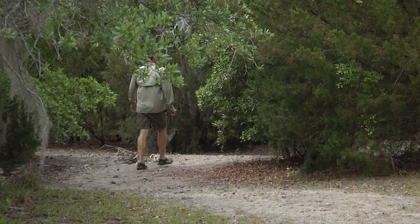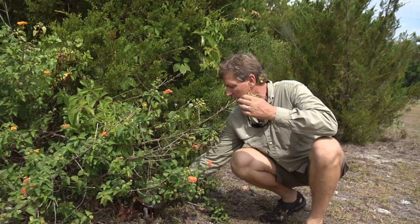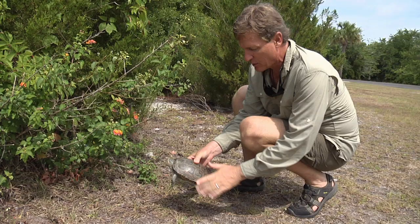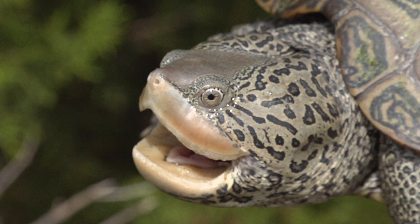Okay, here's another one. This one is headed away from the marsh. I'm gonna pull her out just so we can see her. Oh, much prettier turtle too. This is another big female, and this one is moving actually in the opposite direction as the other one. This is moving out of the marsh, so I'll bet it's going up in here to nest.